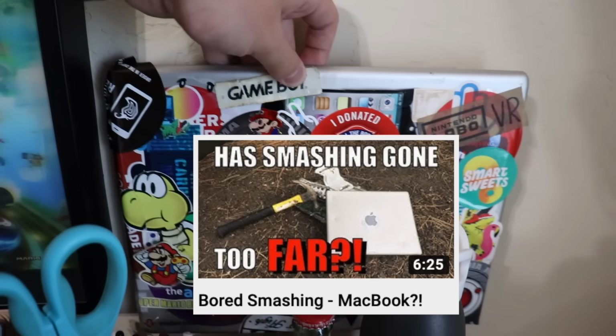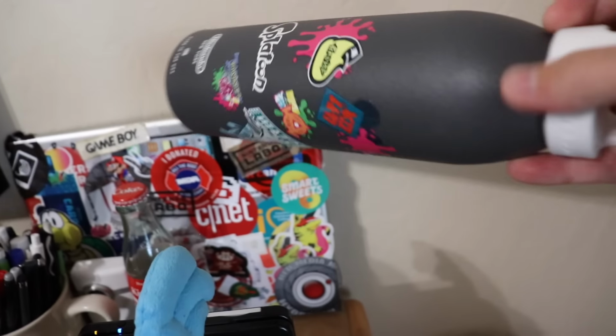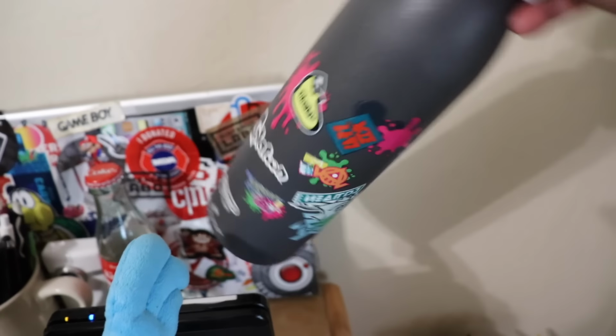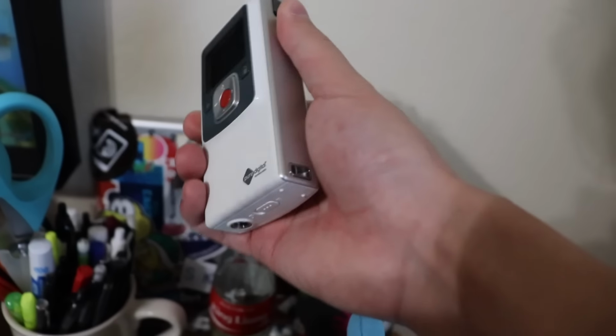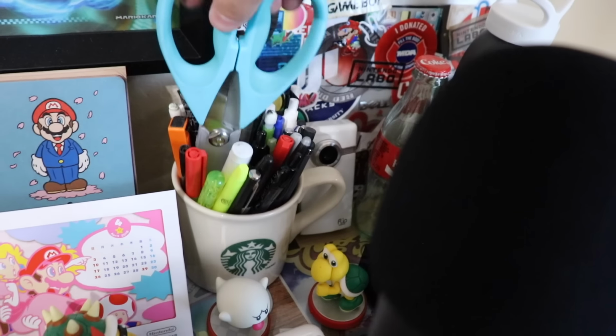Old PowerBook lid I used to put every sticker I get on it. A Splatoon bottle I got from Nintendo New York. I don't play Splatoon, and I'm probably not going to use this bottle. I just bought it because it looked cool. Custom Coca-Cola bottle. A flip camera. I don't know why I collect these. Starbucks cup filled with various pens and pencils I never use because who uses pens and pencils now?